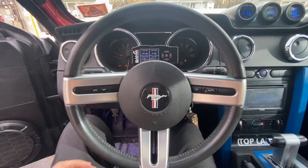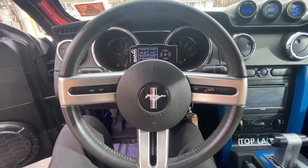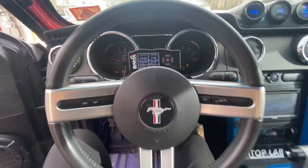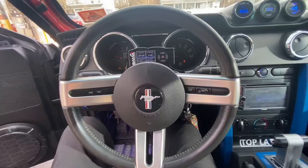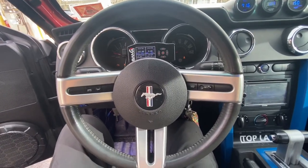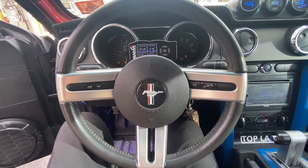Like I said, it is a V6 car. Not a lot of V6 cars are this loud. I know not a lot of people put money into V6 cars. I know people are gonna say these things. I really don't care. Like I said, the car's not gonna be a V6 car forever. So, I'm not really too worried about it.